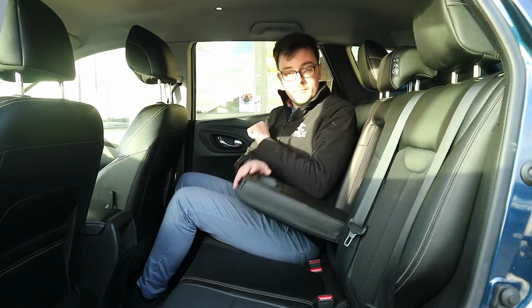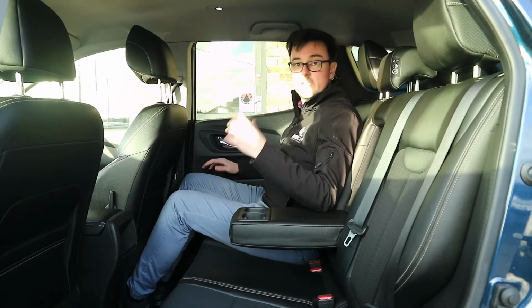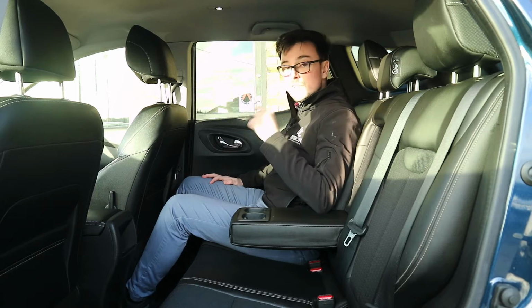The armrest in the middle has got a couple of cup holders in it, so it's quite useful on long journeys, and it is incredibly comfortable in here. Let's move into the front.